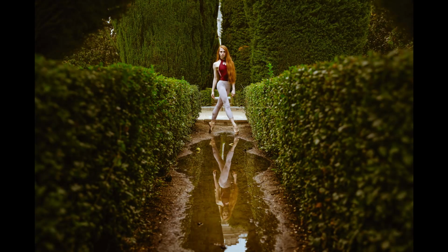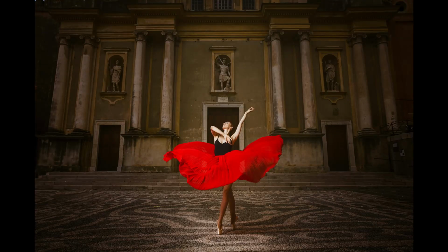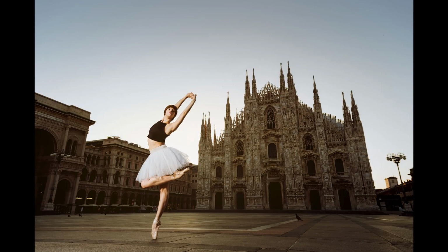A common pattern in my work is symmetry, but I guess you guys already know that. Using any building as a backdrop, something I tend to do a lot. Let the light guide you. See where the light falls, how it behaves in the location you're shooting in. Sometimes it can make really, really interesting pictures.